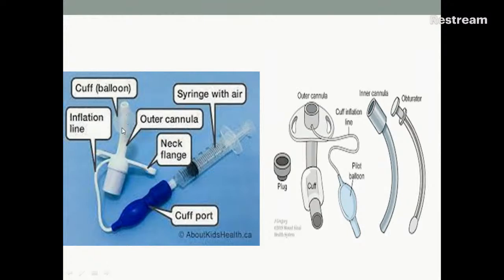This is a cuffed tracheostomy tube. The cuff is essentially a balloon that sits around the tube itself, and it can be inflated to keep it in place. It's got an outer cannula, and into this an inner cannula can be inserted. The diameter of this is slightly narrower than the outer cannula, and this is essentially put in to ensure the patency of the tube.